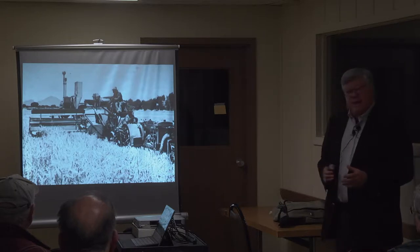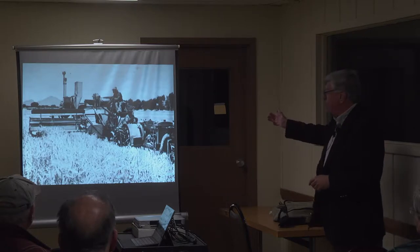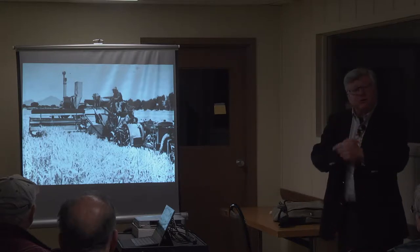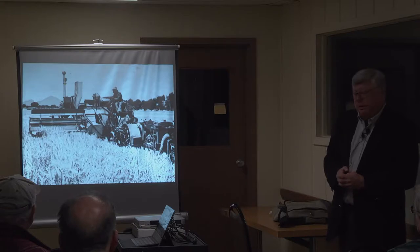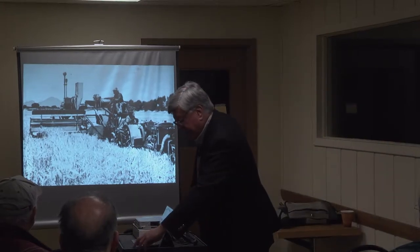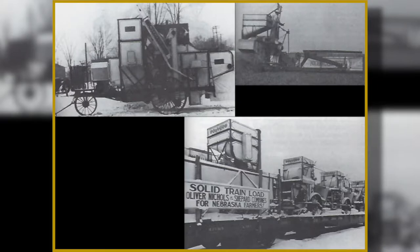As petroleum came on the market and tractors started to be developed, they became the prime source. Here they've got that big, huge combine all down into a fairly small size. It's got its own motor to run it instead of a ground wheel. But this kind of became more and more the type of equipment that smaller farms could begin to operate with.